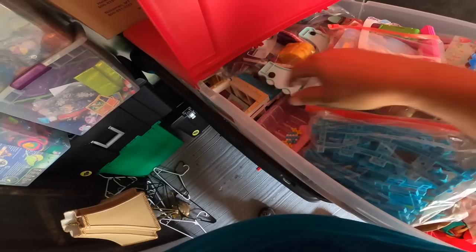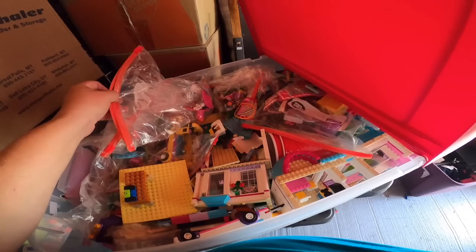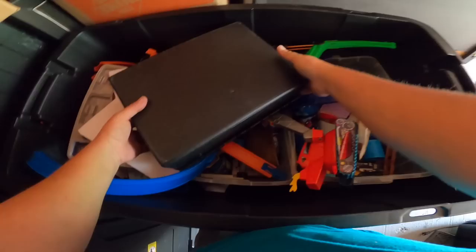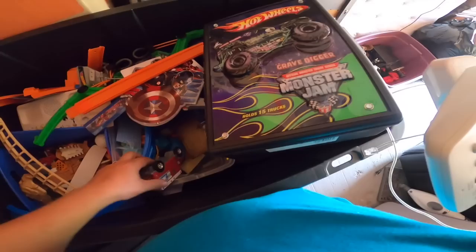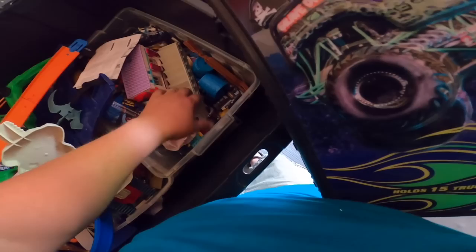man. Okay, I do see a lot of Legos in here. I see a lot of other stuff too. There is a lot of Legos. I just don't want to go through it all to get the Legos out, but I don't know. All right, we are making progress, not as fast as I thought it was going to be today. Hot Wheels, okay, nothing in it. Phone systems. A lot of toys in here. See a lot more Legos though.